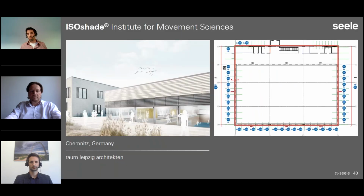Nice project. Another institute in Chemnitz is this. It's about 50 elements we are going to supply. Again, the reason why the architects want to have integrated sun shading here is because you can see the people playing football there underground, and they did not want to have some internal sun shading because the balls could hit the sun shading and damage it.